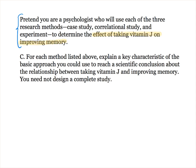Note that the prompt says you don't have to describe a complete study, you just have to discuss an approach you'd use to test the effectiveness of vitamin J. So think about how you might use vitamin J in a case study. How would you test its effectiveness? Maybe you jot down that you would take notes of your subject's memory prior to taking vitamin J and then after taking it, and then you could compare the results for that one individual.